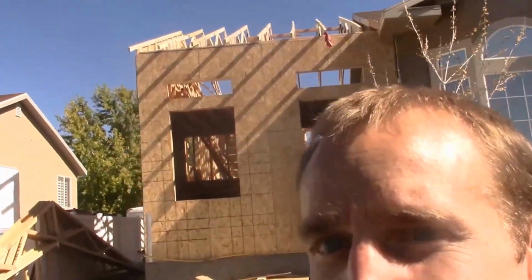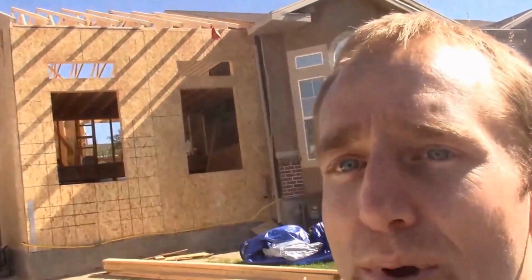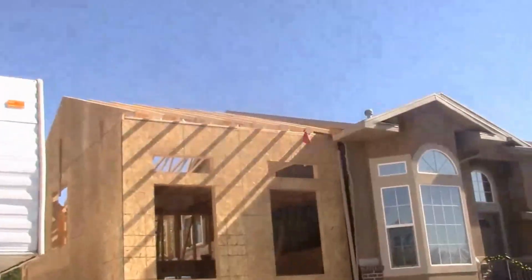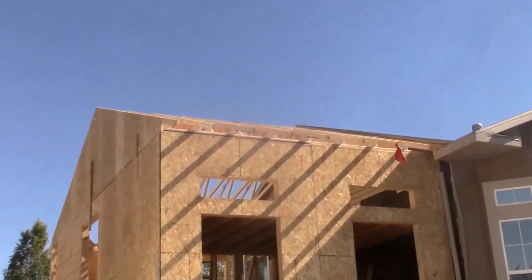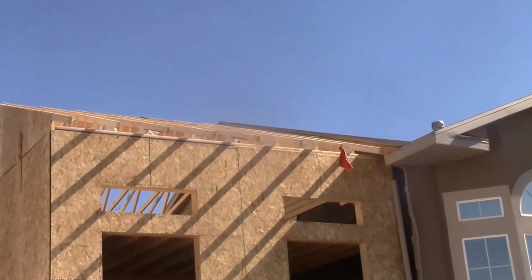Okay, today's Monday, and they came and set trusses, as you can see behind me here. And there's been a question that I brought up, and that was, let me get out of frame here and turn the camera around so I can get in there and get a good view on it for you, is when the trusses line up here, see if I can zoom in.